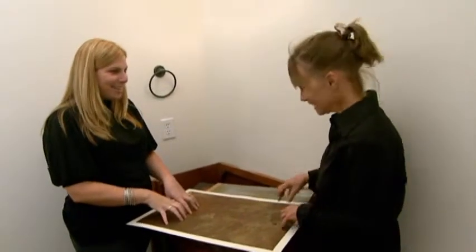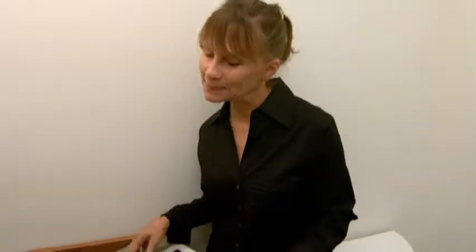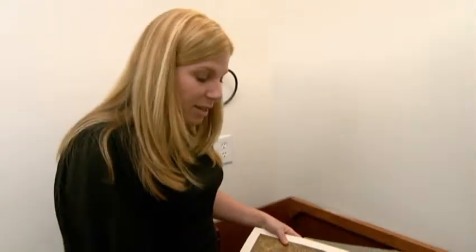I'm so excited, Janet. Yes, Sloan. This is great. Well, thank you. Now, before we get started, I want to let you know that these are just samples of techniques. We can tweak the color to anything you want. Okay, so we're just looking at texture and techniques today. Absolutely. And the colors are going to be custom for this room. Exactly. All right, this is fabulous.